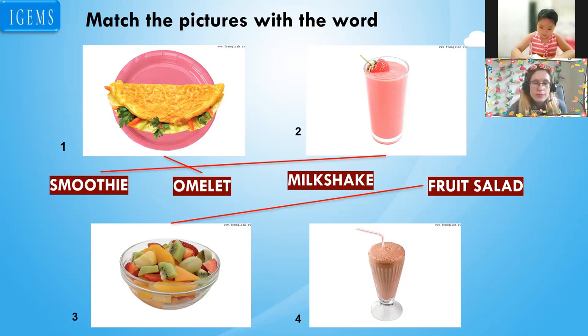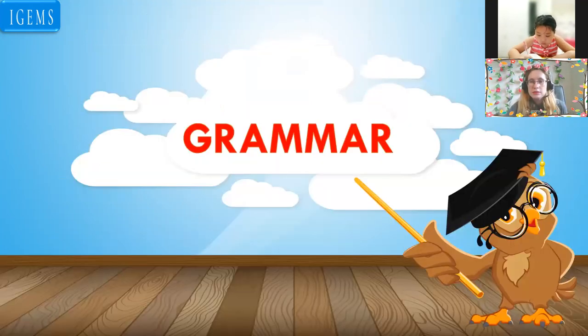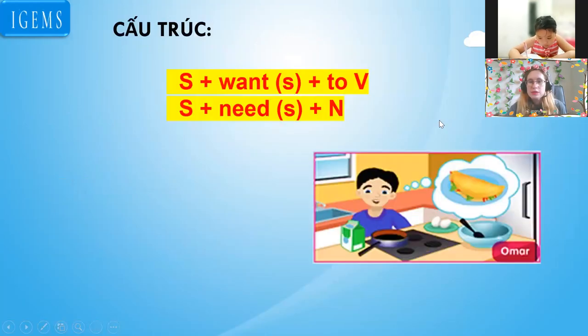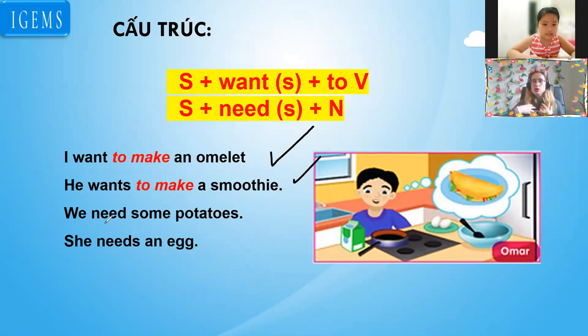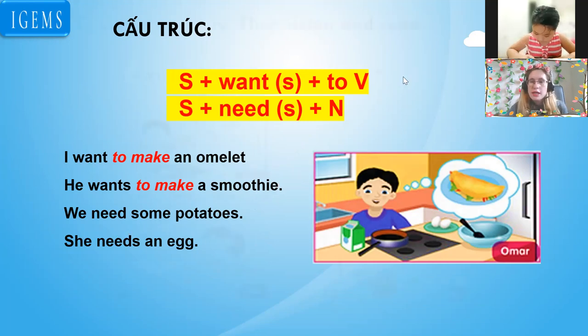Number four is milkshake. Good job. Okay, let's look at our grammar. I want to make an omelet. He wants to make a smoothie. We need some potatoes. She needs an egg. She needs an egg. Yes. Good work.